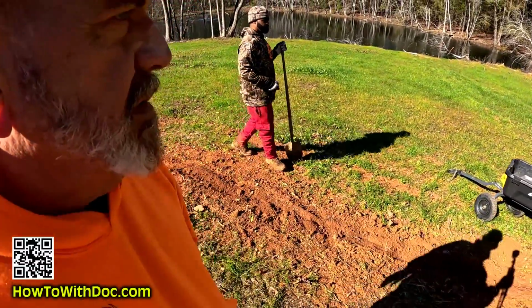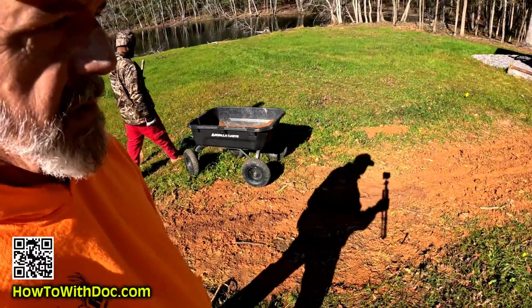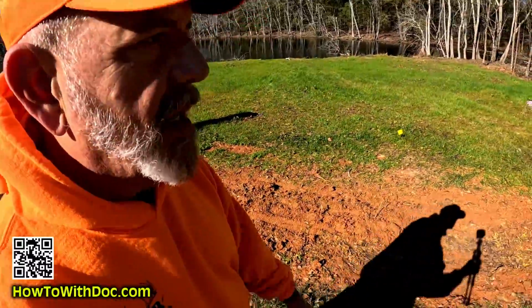Where's that dirt from? Dirt I had already picked up. Oh, okay, from over there. So trench lines are a pain in the butt because they always keep collapsing.